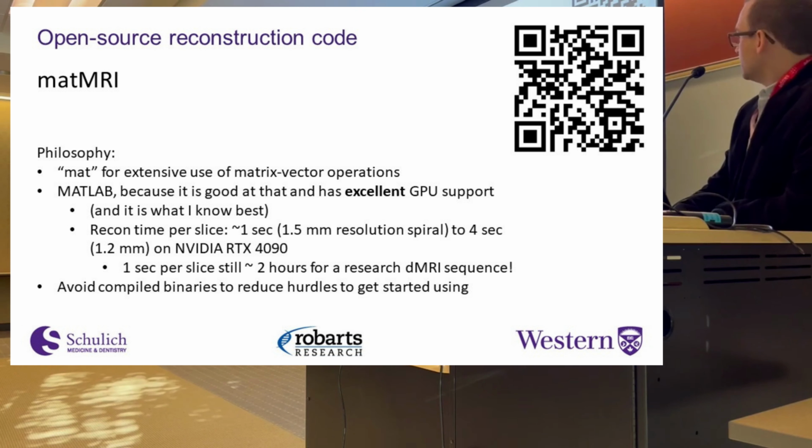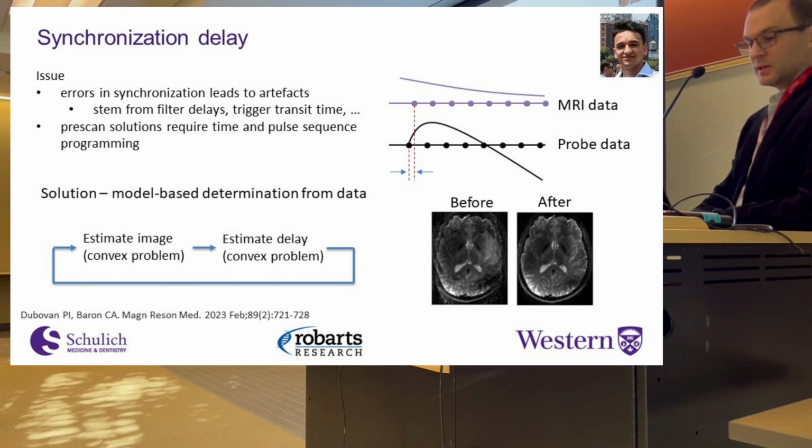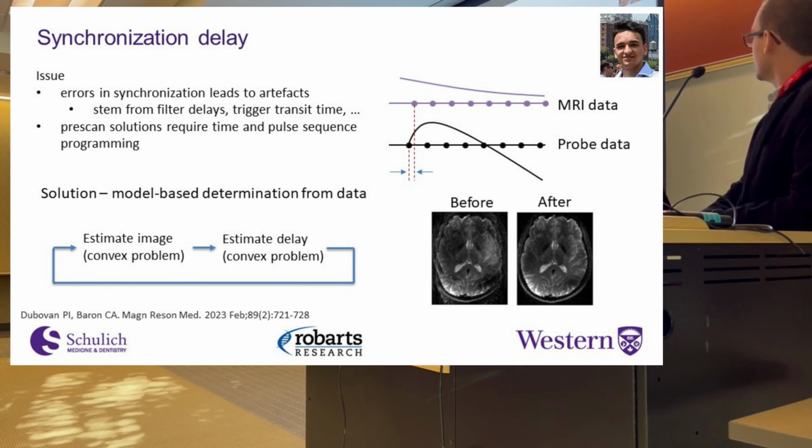All right, so moving on to what we've been up to. For each project, I'll have a picture of the trainee who's mainly involved in it. You'll see Paul's picture a lot. He's sitting here. He's also looking into postdocs, so keep that in mind.